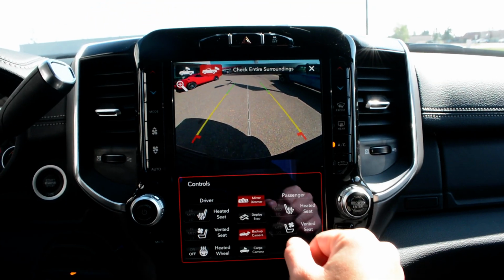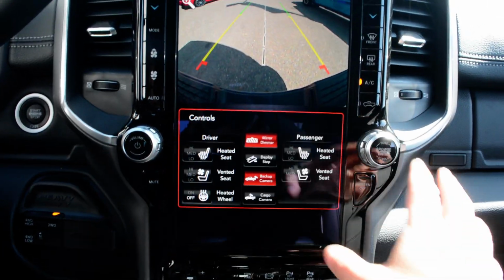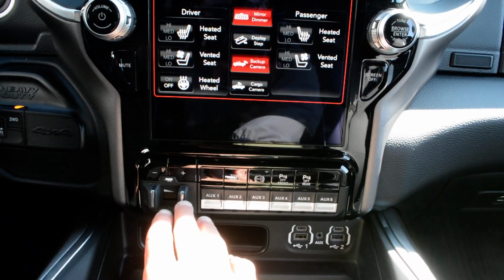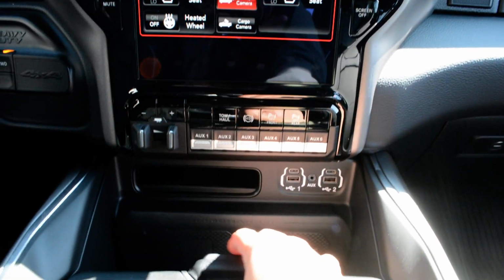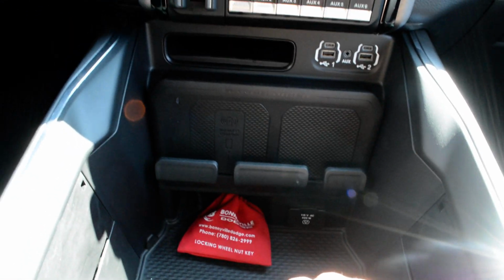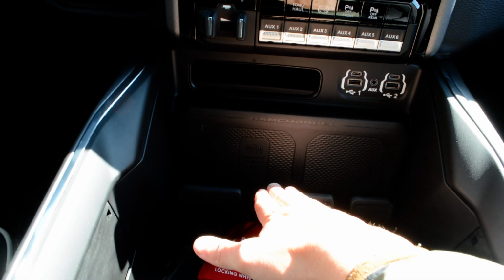To either side of the screen, again, access to just your climate control options, audio media controls as well. Just below that, your trailer brake control, USB ports just in behind there. Plenty of room in your center console area to keep things organized while on the go. Wireless charger up front as well.